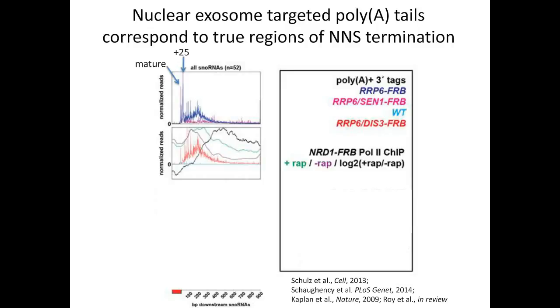Now, if we look at previous data that had examined RNA polymerase II occupancy by ChIP in cells that also have the Nrd1 subunit of the NNS pathway inactivated, we can see that the regions where RNA polymerase normally terminates, it agrees well with the regions that we're identifying by the 3' end sequencing method. And the peaks that we identify in our sequencing methods agree well with the inactivation of the NNS pathway and where the RNA polymerase seems to no longer terminate, as you can see in green.